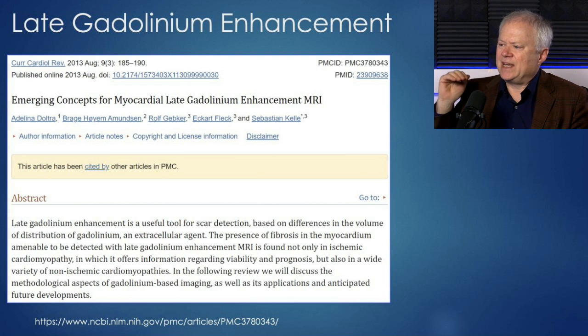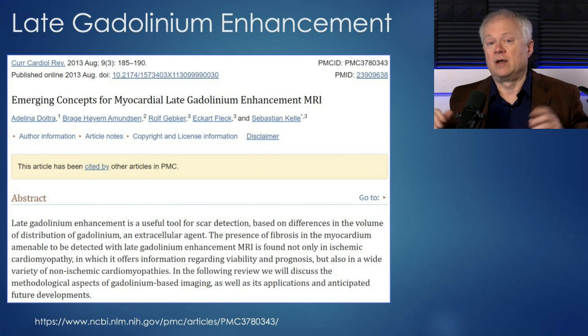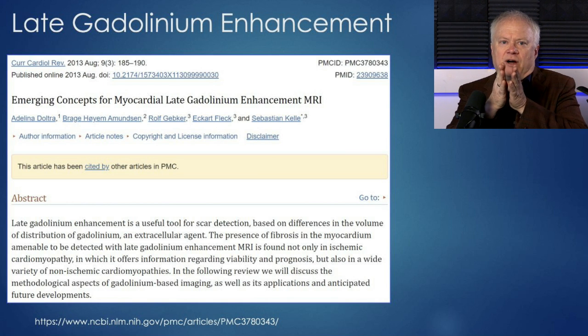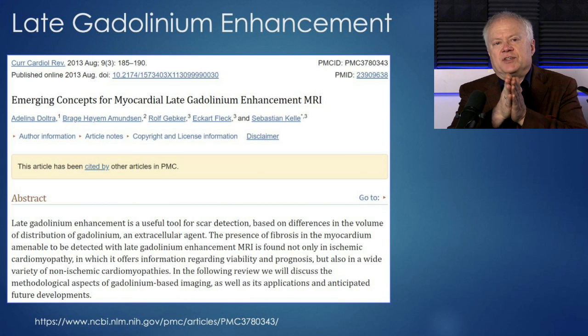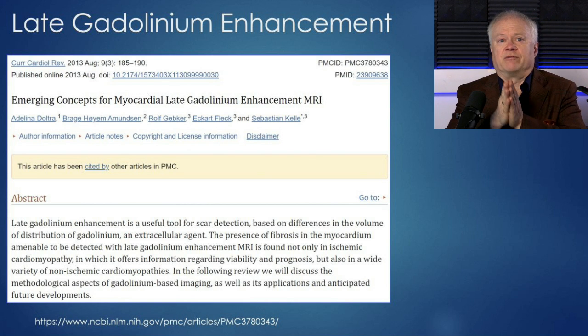Quote from the abstract, late gadolinium enhancement is a useful tool for scar detection based on differences in the volume of distribution of gadolinium, an extracellular agent. So that means this stuff isn't being taken up in the cells. You're not imaging the insides of the cells. You're imaging extracellular environment. So normally the cells are all packed really tight like this. But if you have a scar forming, often there's a lot of tissue that forms that scar tissue. It's not actually living cells. It's extracellular space. It's composed of the building blocks of the scar, so fibrin and other sort of extracellular scaffolding proteins.